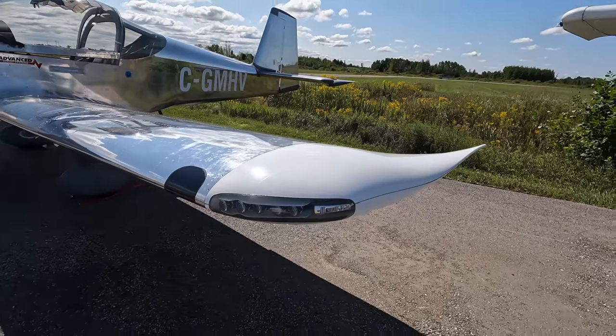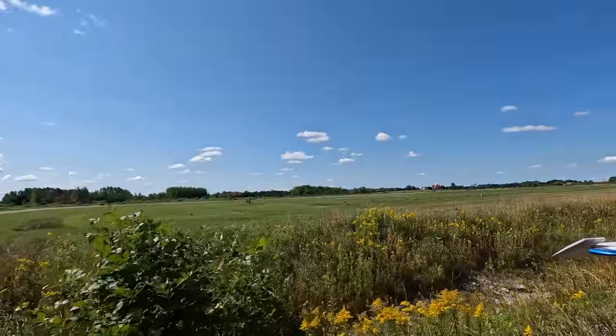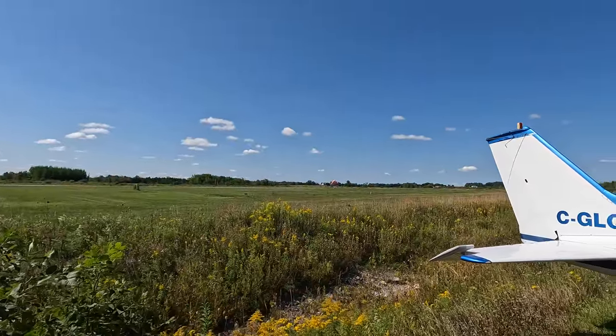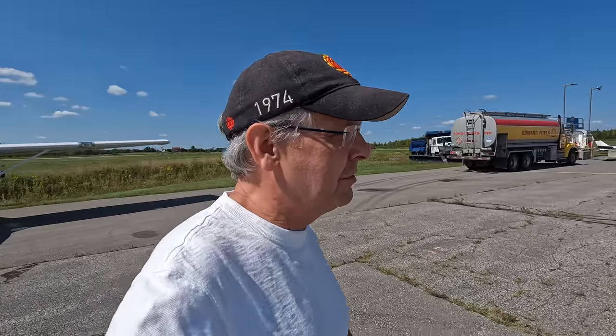Well, that's a fancy wingtip. Lots of things to see here today. Some of the planes are taking off. Great lunch, great planes, great people. Had a really good time today at this airport and this flyout with the Trillium Aviators. So, I'm gonna get back in the plane and we're gonna fly over a couple airstrips on the way back to Oshawa and see where our next adventure is gonna be.